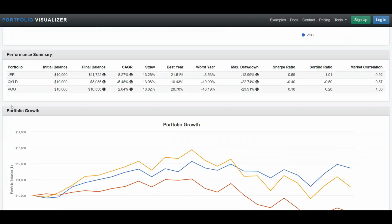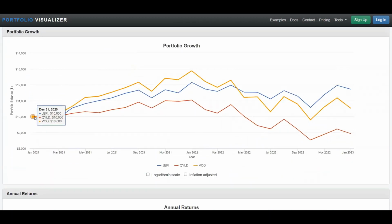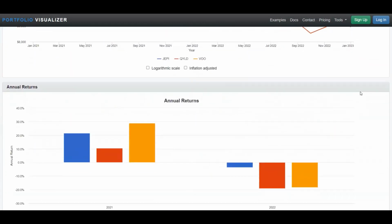And if I scroll down, so we started off with an initial balance of 10,000. JEPI came out in the lead at $11,722. QYLD is at the bottom of $8,935. And the S&P 500 is at $10,536. But keep in mind that this is just from the beginning of 2021 to the end of 2022. So it's only 2 years of results. So it's not that much to go off of.